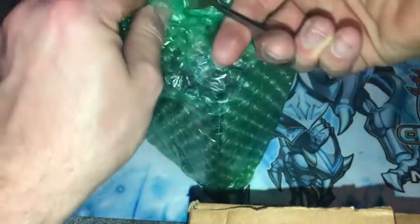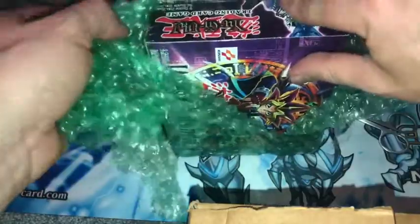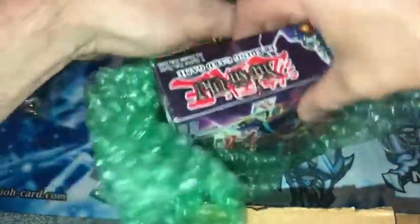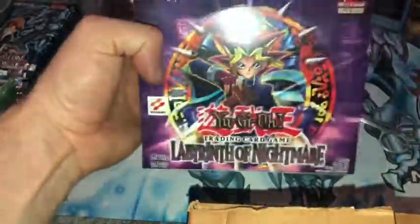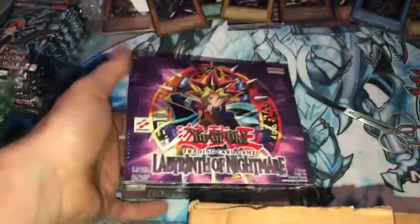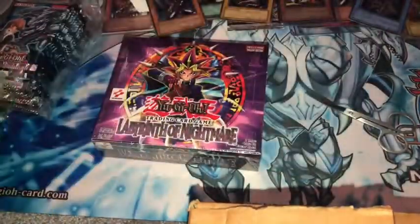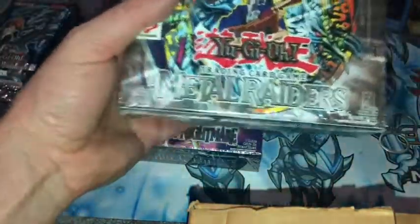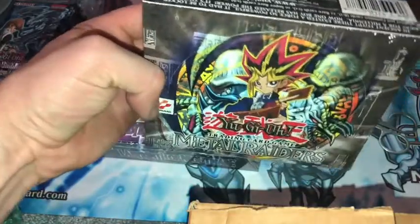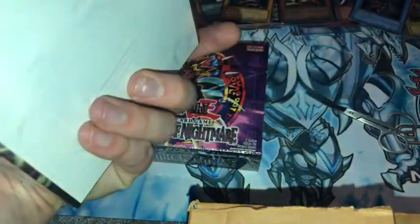It is booster boxes, which I bought online. We're patching the dinner up with a lot more stuff. So I've got one of mint condition. See, Invasion of Chaos Booster Box. Sweet. Absolutely love this set. This was a really fantastic set back in the day. We're definitely keeping that. And then, sealed Metal Raiders Booster Box. Mint condition. Look at that. How sweet is that? That's absolutely lovely.